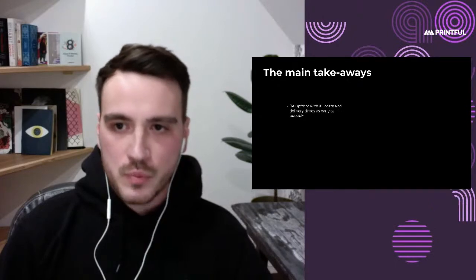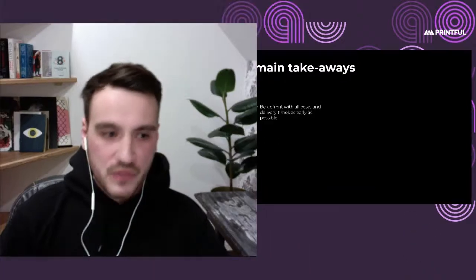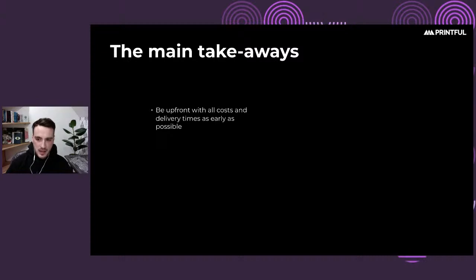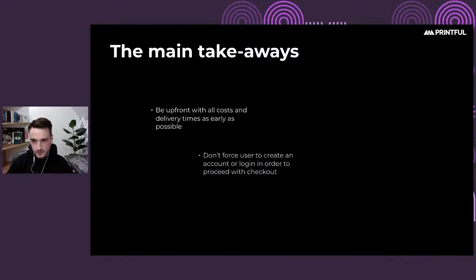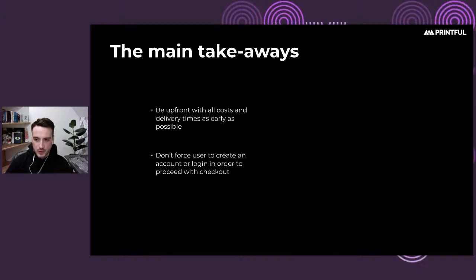The first thing is to be upfront with all costs and delivery times as early as possible, before actually going to cart, and that will remove the cart abandonment, because there will not be a cart to abandon if they see this information in the single product view, for example. And don't force the user to create an account or log in, because that's just an extra step that they don't want to do at that point. They want to proceed and check out, and that's just a hurdle that doesn't need to be there.